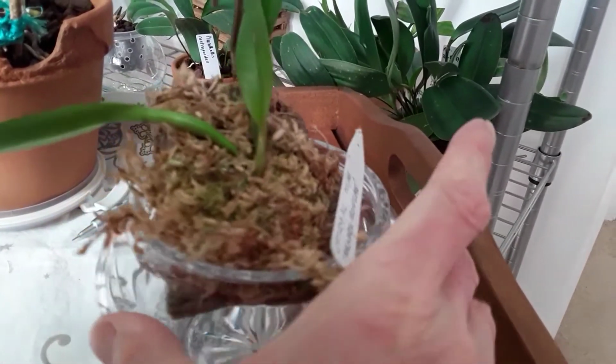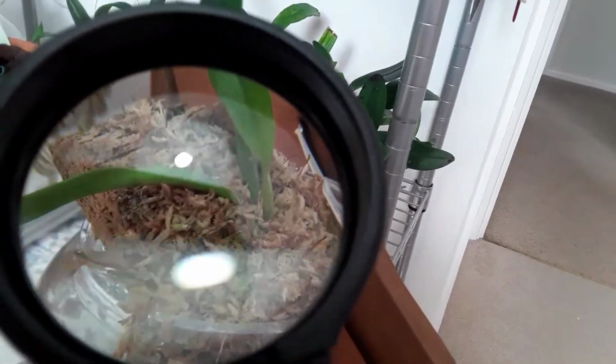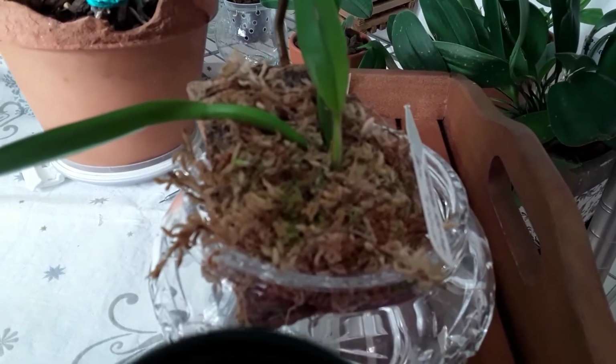Get out of the light, otherwise you won't see it with the magnifying glass. It's a bit awkward when you've got the light of the window behind you, and especially when the tablet decides not to focus. But there, the root's travelled along, and now it's come out here. So at last she's showing signs of developing, so I'm chuffed to bits with that one.